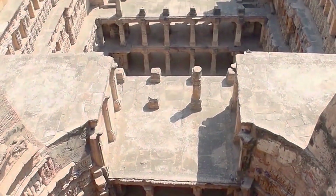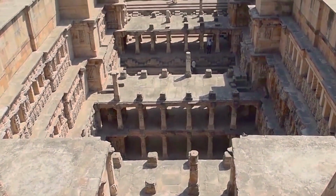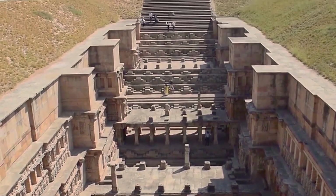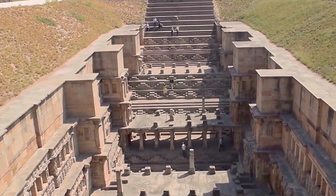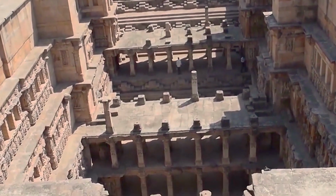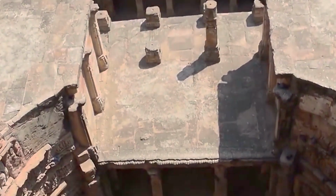Sandstone was chosen because it's both strong and easy to carve. These blocks were meticulously placed to create a sturdy base that could support the weight of the entire structure. Once the foundation was in place, the builders began constructing the walls and the well shaft. They used more sandstone blocks, carefully fitting them together without the use of mortar.